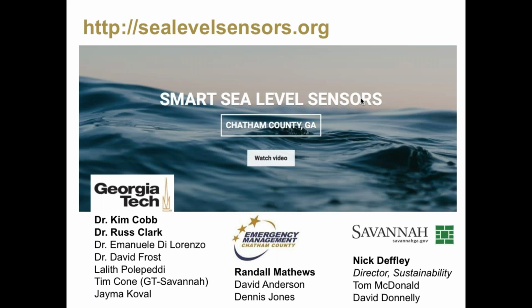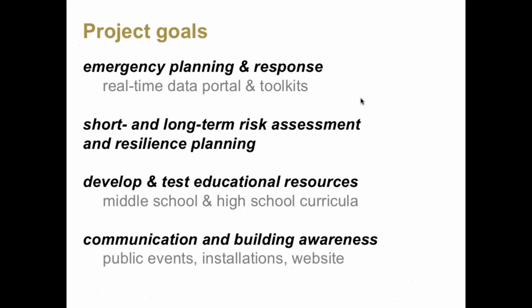This brings us to our project, Smart Sea Level Sensors, and the website, sealevelsensors.org. And here you can see some of the names of some of the leads that have been instrumental in getting us to this point. On the Georgia Tech side, you see Monty DiLorenzo and David Frost, who are involved with OSE, as well as computer scientists and these folks from GT Savannah and Seismic, who have been able to, again, help us with the curriculum development, and the city and county leads on the project as well. So you can go to the website and check it out. It really is quite comprehensive and allows you to dig in a little deeper.